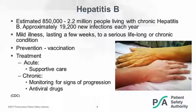Vaccination for healthcare workers started back in the 80s, and I'm sure that most of you are vaccinated, but are you checking to make sure your employees are vaccinated? Hepatitis B is primarily spread when blood and body fluids from an infected person, even in microscopic amounts, enter the body of somebody who is not infected. It can be transmitted from an infected mother to her unborn child.